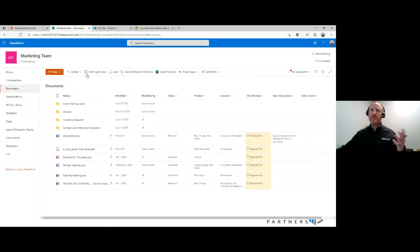I've just chosen to open up one of our SharePoint sites in the demo environment, which is our marketing team. And notice I've got multiple document libraries. This one is just called documents. This is the standard document library. I've also added another document library. So I'm going to sync both of these, and I'm going to use it to illustrate a couple points. But I want to show you a couple things first.